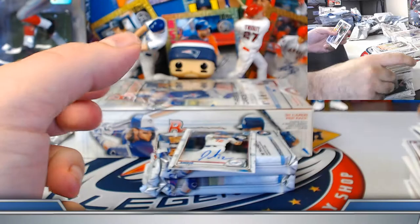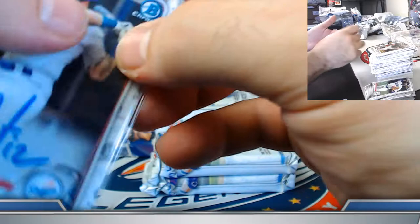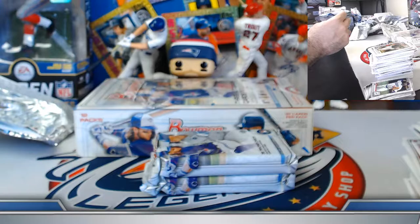Did have a nice pull in the hobby case just a bit ago. It was an Everson Pereira orange auto. I was quite surprised to see prices on that guy going. I guess orange anybody really helps, right?